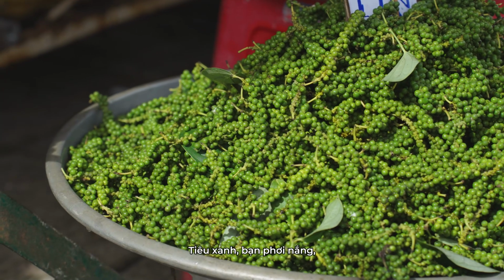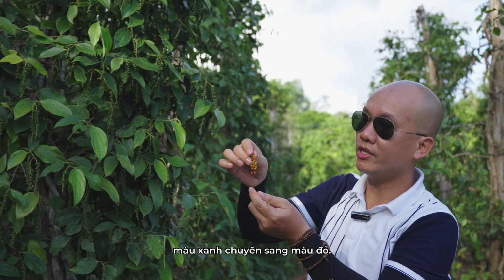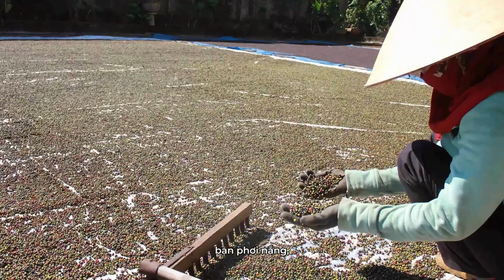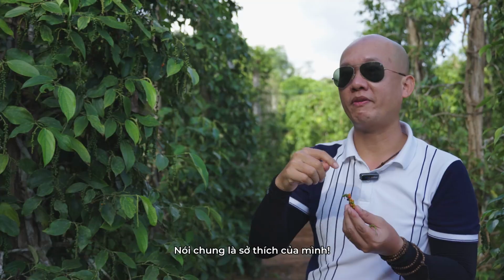Green pepper, you dry it under the sun, it becomes black pepper. And then after 8.5 months or 9 months, the green turns to red color. And the red pepper, you dry it under the sun, it becomes red pepper. And this is one of my highlights in my kitchen, my favorites in general.